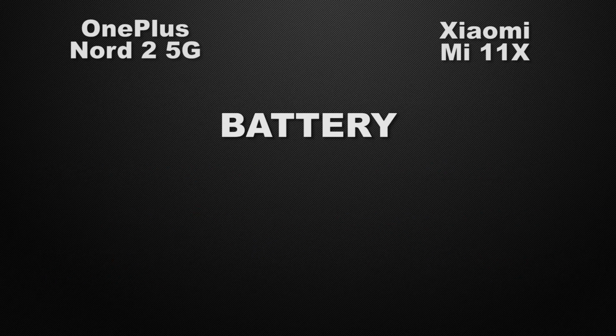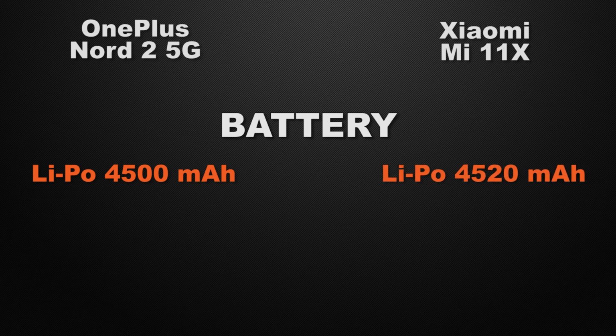Let's talk about the battery capacity of the devices. Nord 2 has 4500 mAh of battery capacity, whereas 11X also has 4500 mAh of battery capacity. So it's a tie because both of the devices have approximately the same battery capacity.